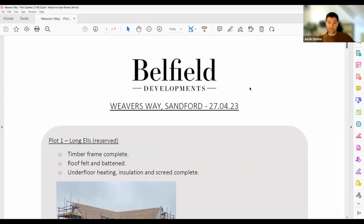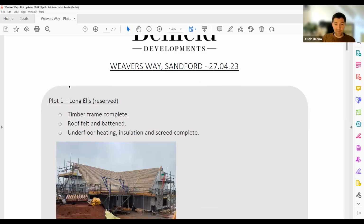So yes, we'll start with this. This is a document we put together on a monthly basis. It's a helpful document that our operations manager puts together, which we share with the sales team, so they're able to update potential purchasers on the state of the development and what progress we've made. So I'll skim through it, but this is the state we are at as of the end of April. We started the scheme middle of last year. We're due to complete in November. This is where we are.